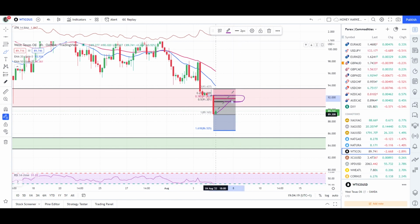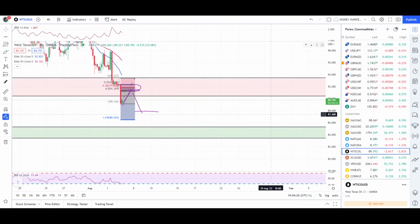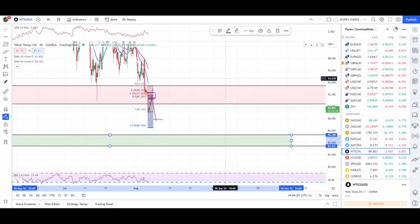This is our buffer zone. If we have a pullback, we can have a pullback here, and that is your aggressive entry to take your short trades. Looks bearish to me. The next zone now to take your counter trades is 83,441, goes up to 85,290.